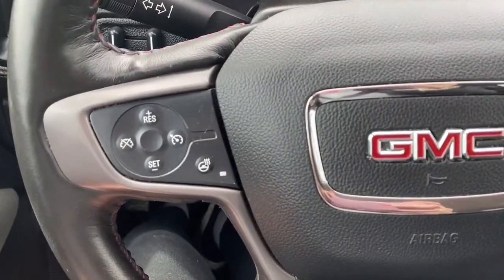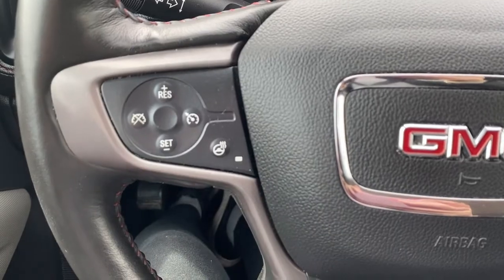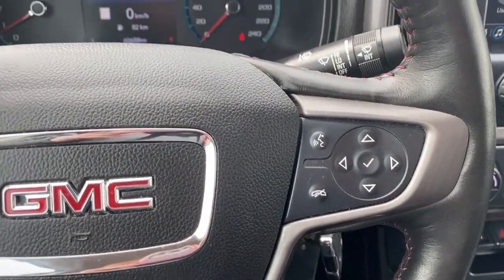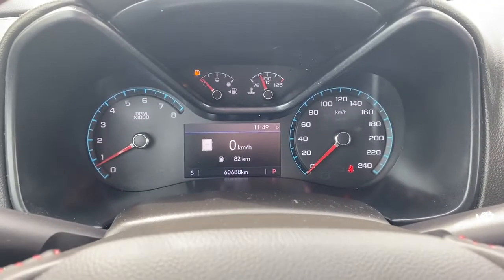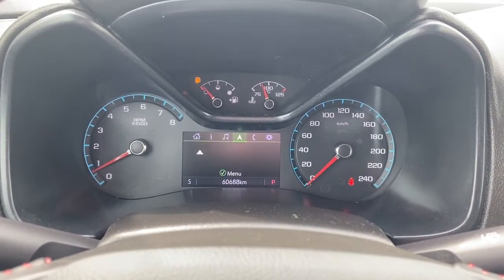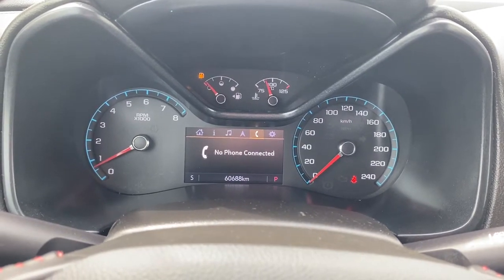The left side has our cruise control buttons and a heated steering wheel button. The right side has our audio buttons. This is our driver information center. We're able to scroll through that dash using the arrow buttons on the steering wheel.